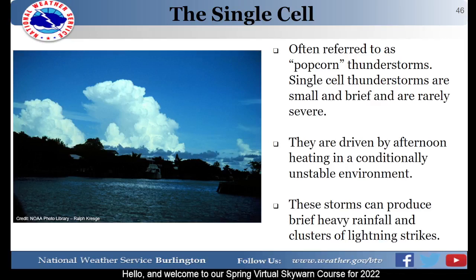The single cell is often referred to as popcorn thunderstorms. These are small and brief. They're rarely severe, and they're mostly driven by afternoon heating in a conditionally unstable environment. These storms can produce brief heavy rain as well as clusters of lightning strikes.